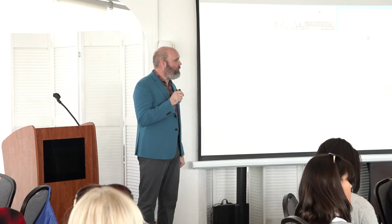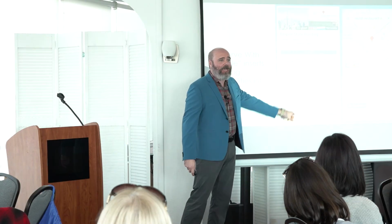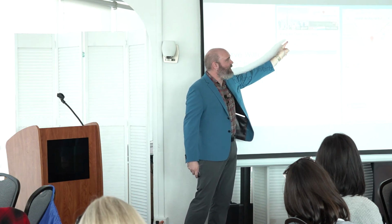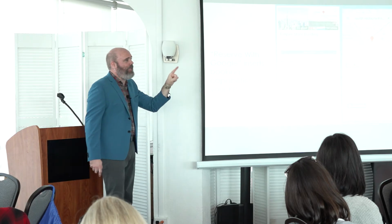And this is about booking or buying inside the knowledge panel. Okay, so Reserve with Google, and I'll show you this example here in a second. This says "Find tickets." I'm inside the knowledge panel. This is for the Empire State Building, and I can push that Find tickets button, and I'll show you what that does.